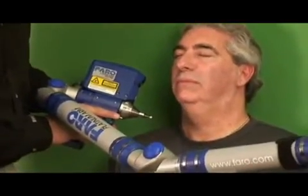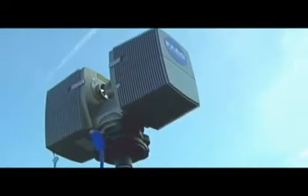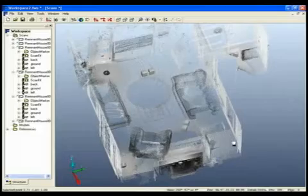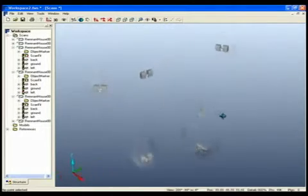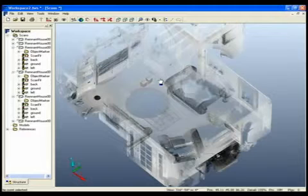We used 2 laser scanners, the laser line probe with the scan arm and FARO's LS scanner. The line probe was used to scan faces of performers to turn them into 3D characters. And then the LS was used to scan an entire location and turn it into a computer-generated or CG set. We can use this data anytime in the future if we want to use these characters on another production or use the same set in a totally different production.